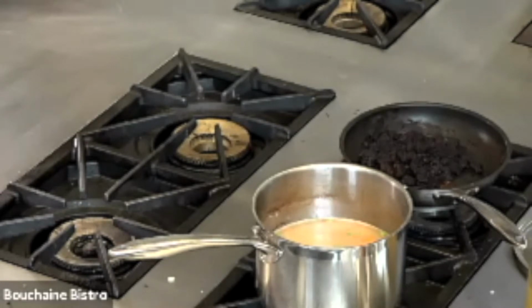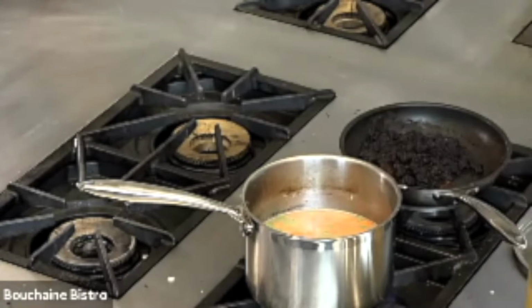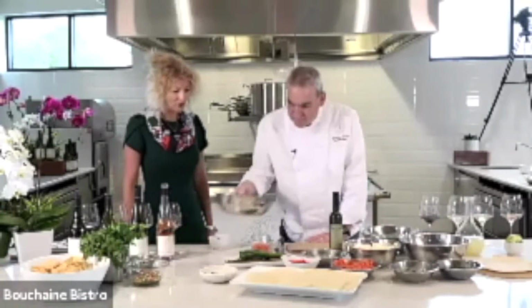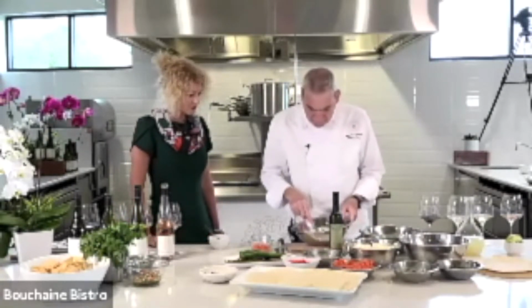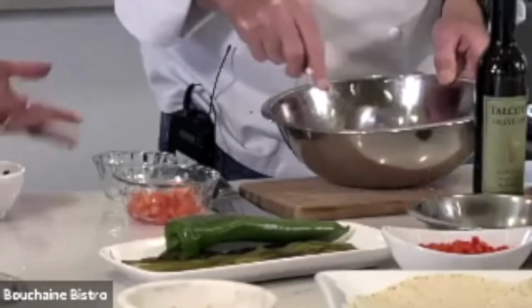So our rice is almost boiling. Our mole sauce is done. Shall we take a look at ceviche? Yes. Ceviche is a dish where you can really be creative. We chose shrimp and scallops, but you can do any kind of white fish.